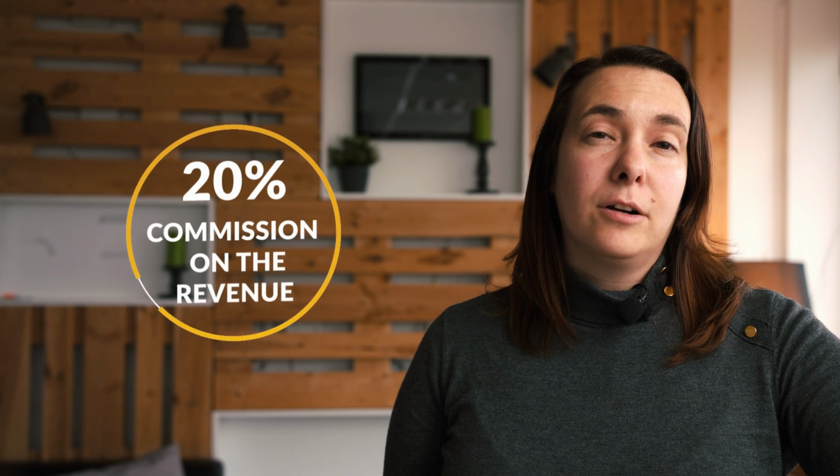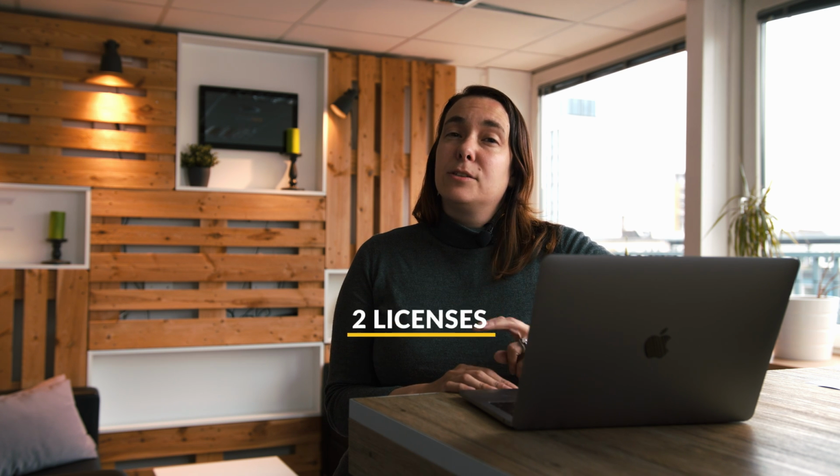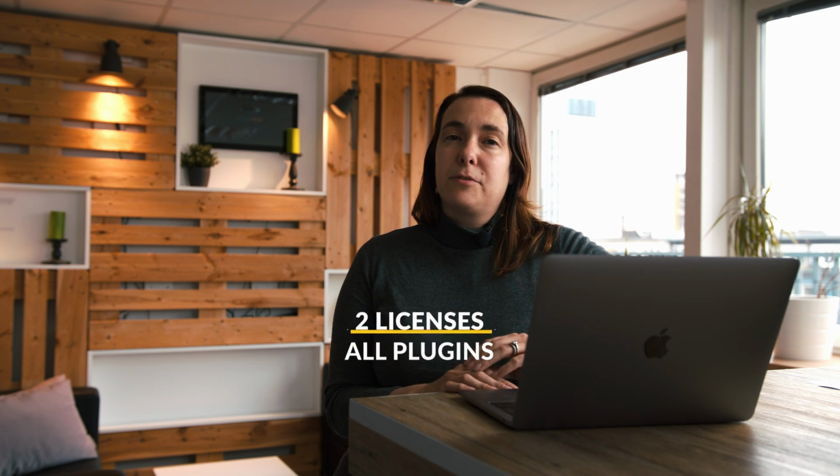So the first question that we usually get is around commission and fee structure. We offer a 20% commission on the sale of all viewneo hardware, licenses, and plugins. And we've also really worked hard to develop a system of support for all of our partners. So for example, we offer each of our partners access to 2 licenses and all plugins for free.